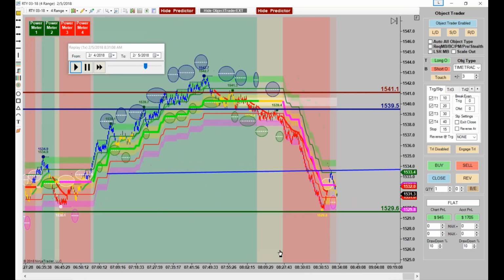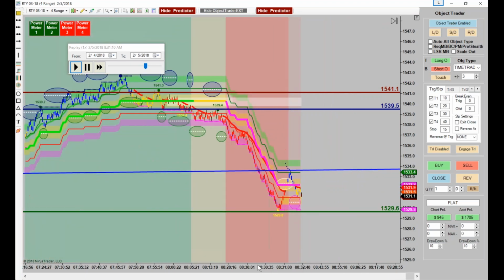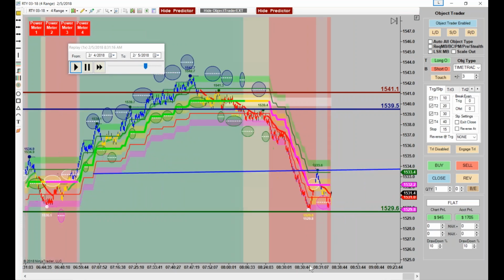Now, 832, we had another band. Everybody remember this? They came down and they tested. What trade, if you were looking at this, is only going one time, so you've got to think quickly. Where's the next trade on this chart? They're not taking out support. You just opened the market. Anybody? Quick thinking.